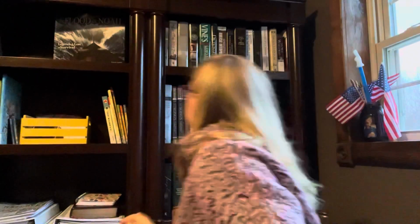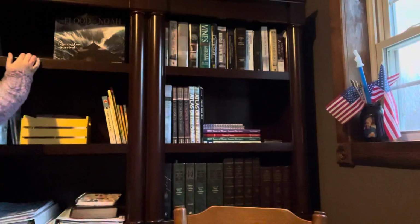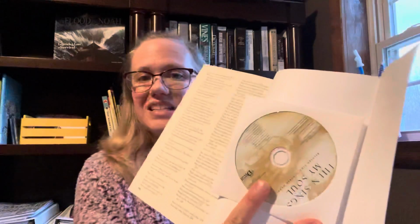I don't know where I put that. That bothers me. Oh, it's right here. So it's Then Sings My Soul. So yeah, it was $9.62. I think I already took the tag off, but I think I got it for like $3. But inside it has a disc, and I was so excited to find it, and it has 12 of the songs. So that's really exciting. So I have 2 copies.